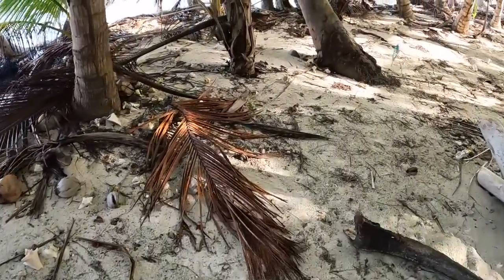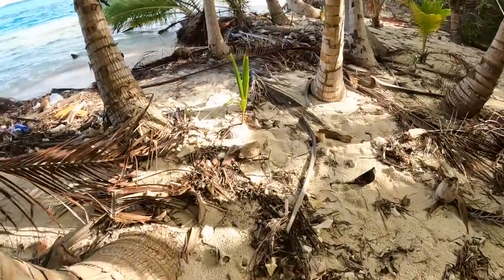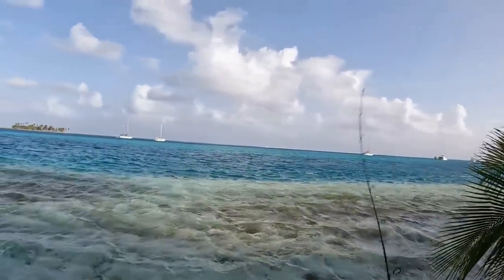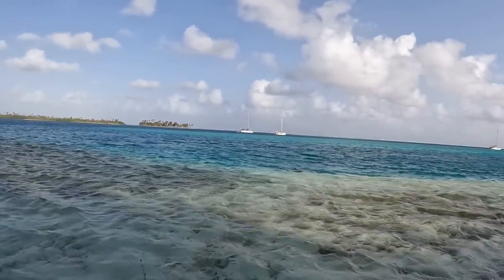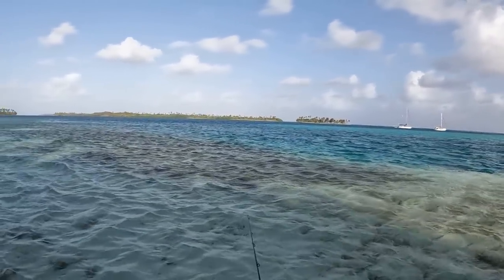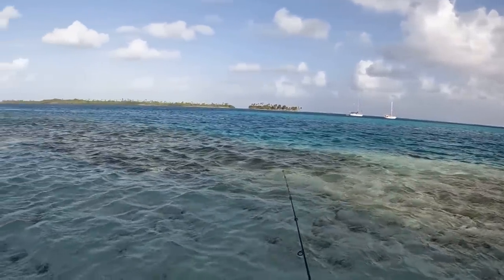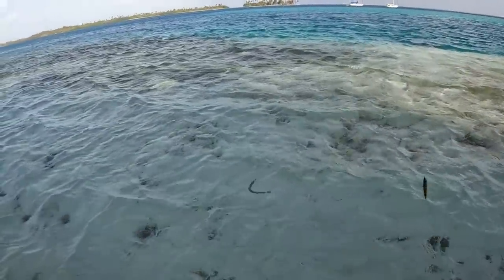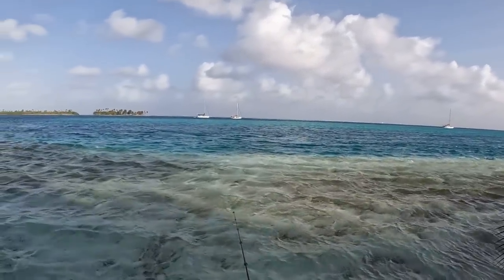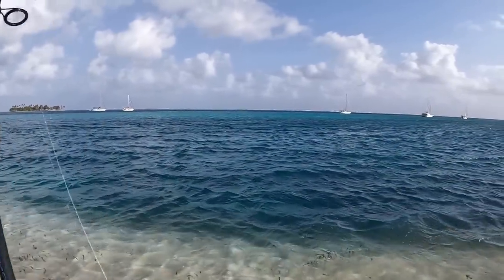Ooh, this looks like a primo spot coming up. I'm liking it. I'm liking it a lot. Wow, this is some deeper blue water. I like it. I see some needlefish or ballyhoo right there. Waves are crazy on the outside. Ooh, big needlefish came chasing it in. Smoked it.